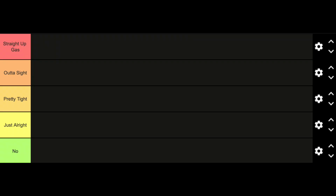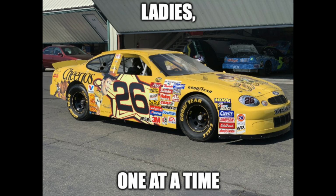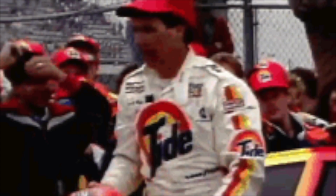And best of all, we're gonna rank them! From top to bottom, we got straight up gas, out of sight, pretty tight, just alright, and no. Bottom of the list means it's ugly, top of the list means I don't just want the diecast, I wanna own this puppy! So boogity boogity boogity, let's go racing!